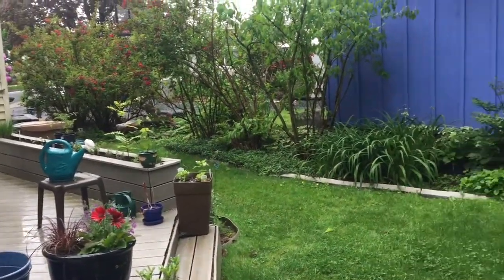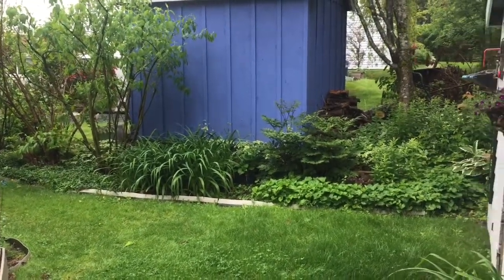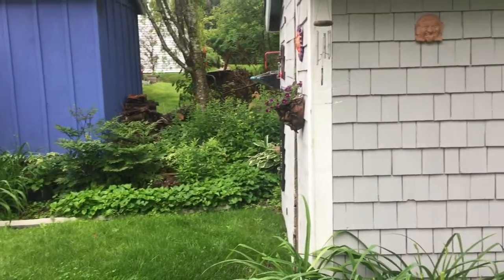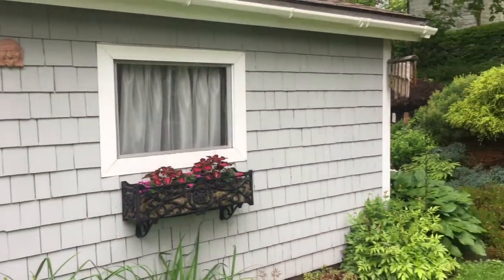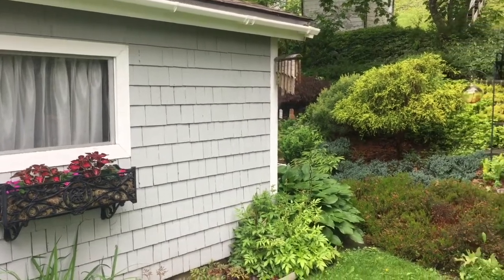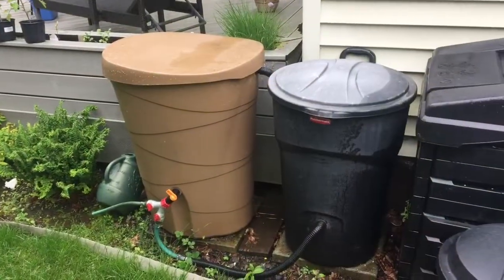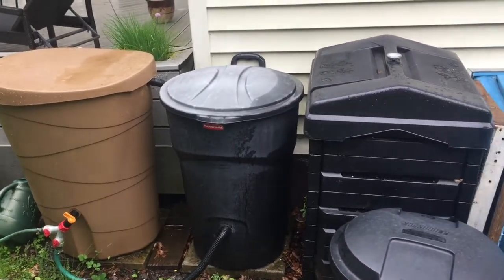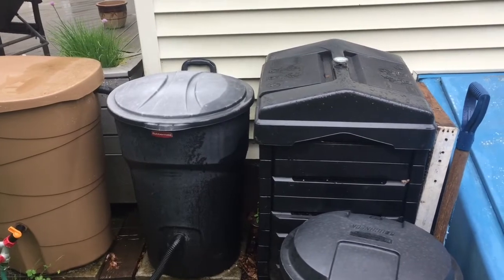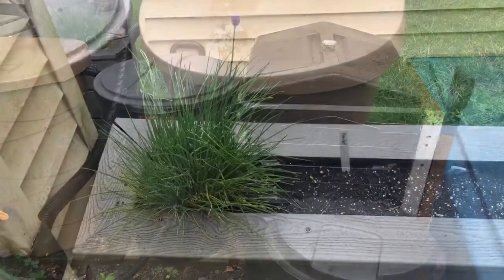Here's the side of our garden. There's some daylilies that are going to come up and so on. There's my garden shed, and we're coming around to the 360 degree tour, and my rainwater collection system and overflow reservoir. And there's my kitchen composter right there. It's full of worms chewing on things.